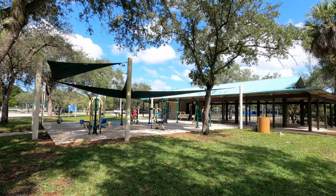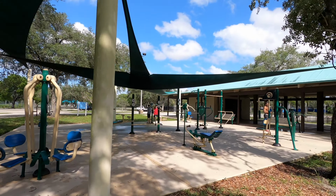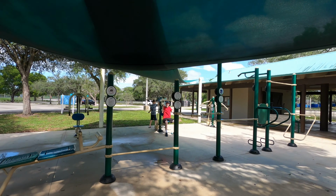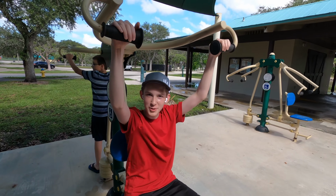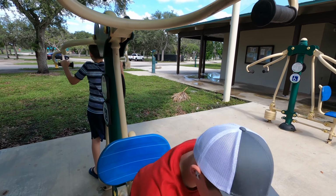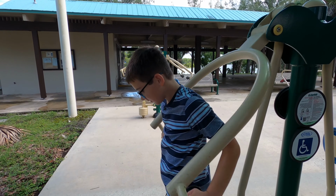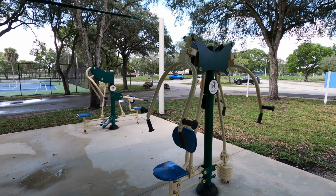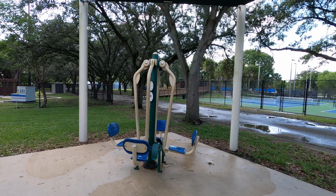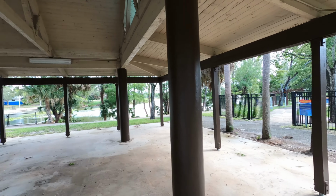One great thing about Broward County parks is they have workout stations scattered throughout each of their parks. This is the main one for this area. Like a pull-up machine, but it's not pull-ups. Like, it's not even close to pull-ups. Really great. All right, the kids are messing around, but this is basically what it looks like. If you want to host a party while you're camping in the park, this is an option for you.